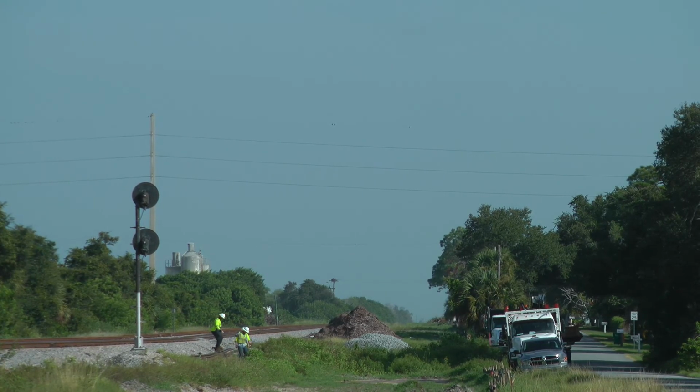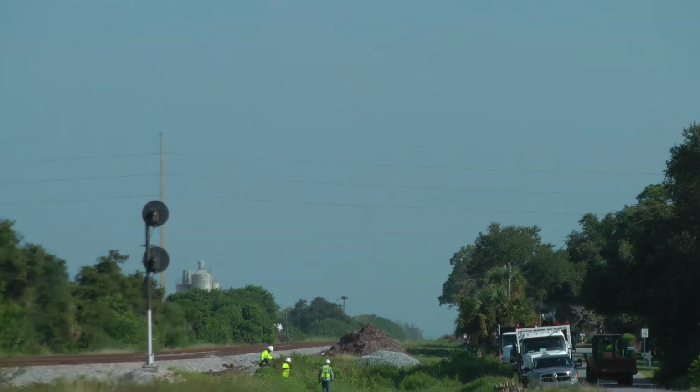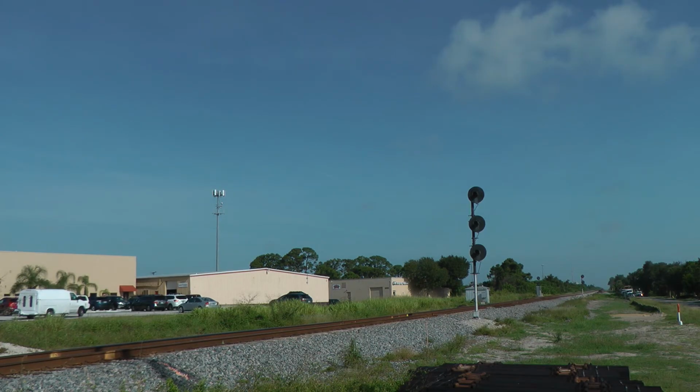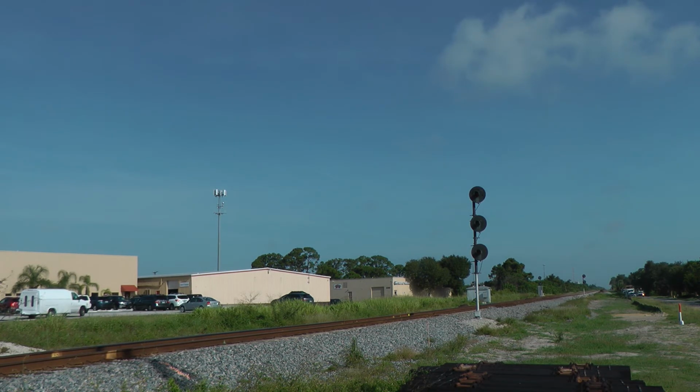So I head over to the south switch at Pineda Siding, where there are still searchlights. When I get there, I hear train 920 call the dispatcher, wanting to come north by here. So I set up waiting for it, hoping to see a meet with the AFW1 at the siding.